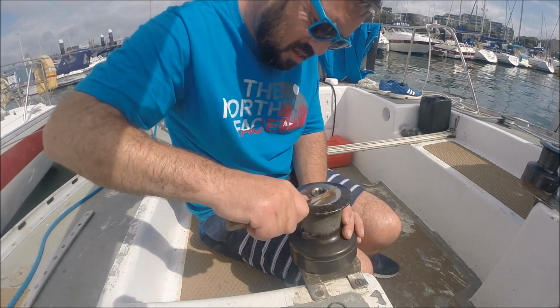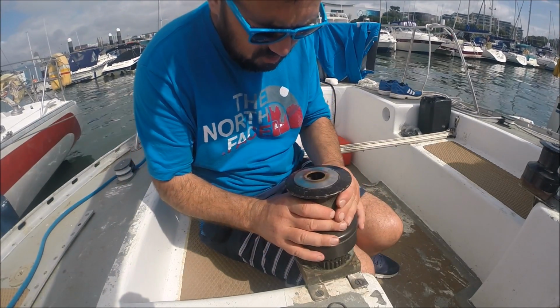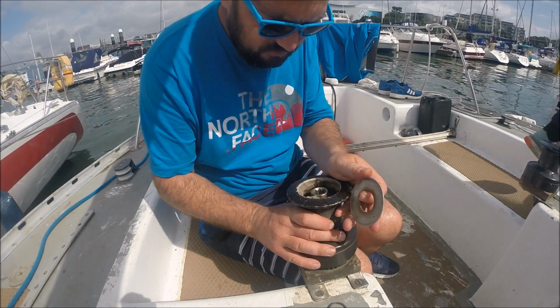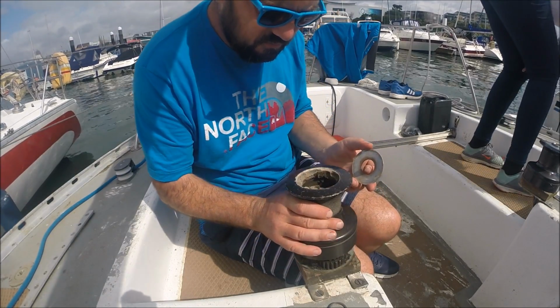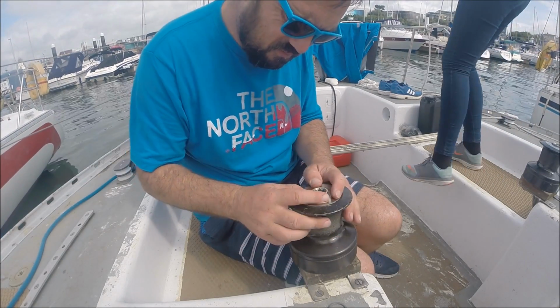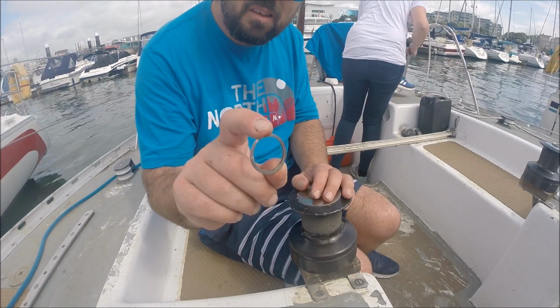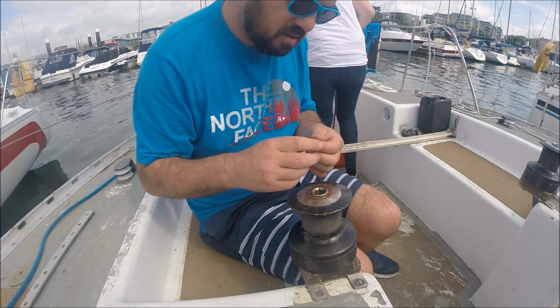One of our winches broke, so we popped into the marina for the day so we could go and get the spare part to fix it. We popped into one chandler's and the spare part kit was £75, so we went round the corner to a little place called Marine Bazaar, who sold us the part for £1.50.